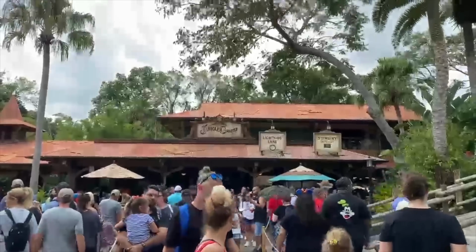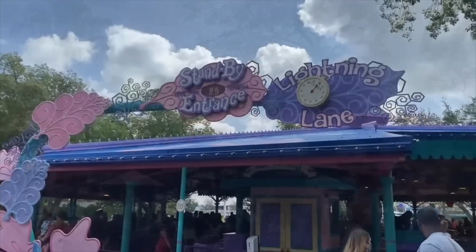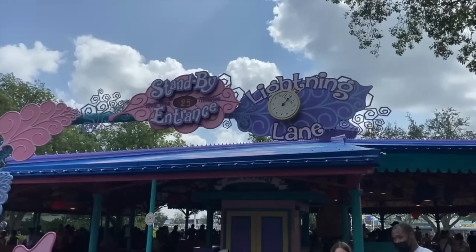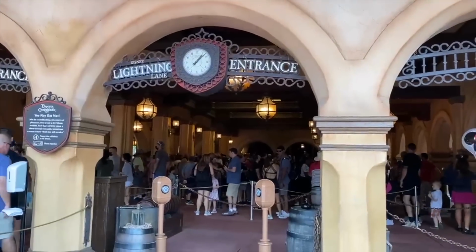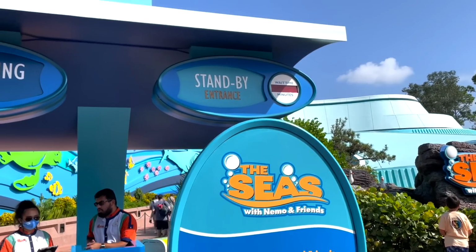And here's an upset for you to consider. You may not want to purchase Disney Genie Plus or individual Lightning Lanes at all. If your day in Disney World isn't complete until you've been on nearly every attraction the park has to offer, then yeah, Genie Plus probably makes sense for you. But if you're not trying to ride every ride and just want to go with the flow, it could be a waste of money for your family.